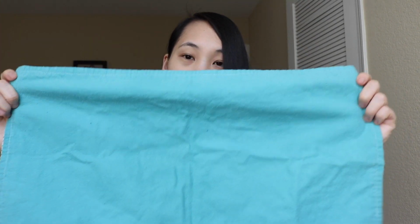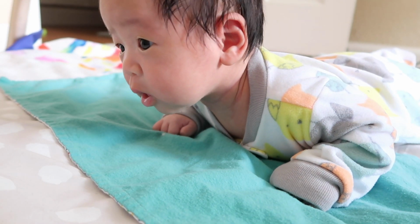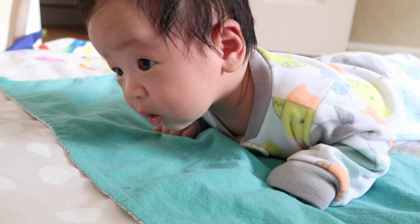So once you know these kinds of things, usually you know you like it, so you can get at least 3 to begin with. Also having some sort of extra burp rag towel. Actually, one of his aunts made this for us, but this is nice to put down when he plays because he also spits up when he plays, since they're laying down maybe 30 minutes to an hour after he's done eating. So this always helps because I don't want to have to wash my Lovevery Playgym every single time he spits up. So this is also very helpful.